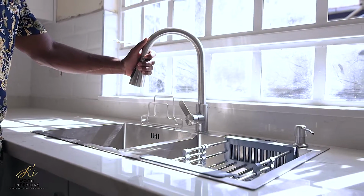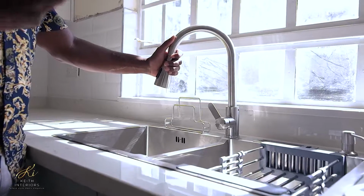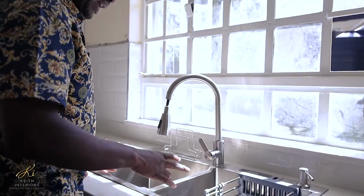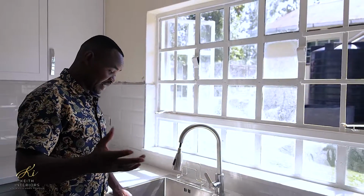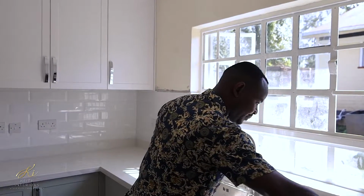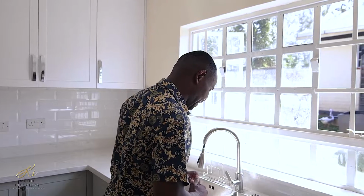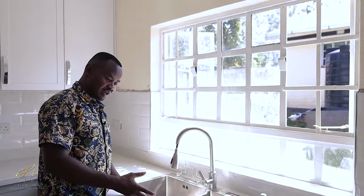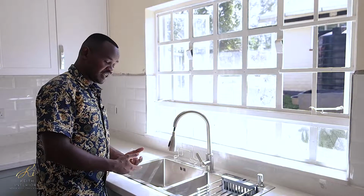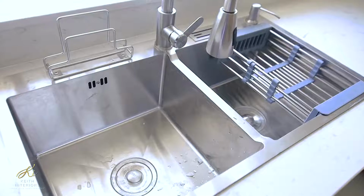So guys, again, when it comes to selection of accessories, at times we buy accessories and appliances for our clients, but in some cases, clients would opt to go for their own accessories and even appliances. So when it came to selecting this kind of sink, my client had already bought another sink for me, which I didn't like, the normal bowl with the overlapping metallic grill on the right hand side. I told him, sir, I don't think that would work for this particular kitchen. He accepted. He gave me an opportunity to select what I wanted, and I went ahead and selected this sink.